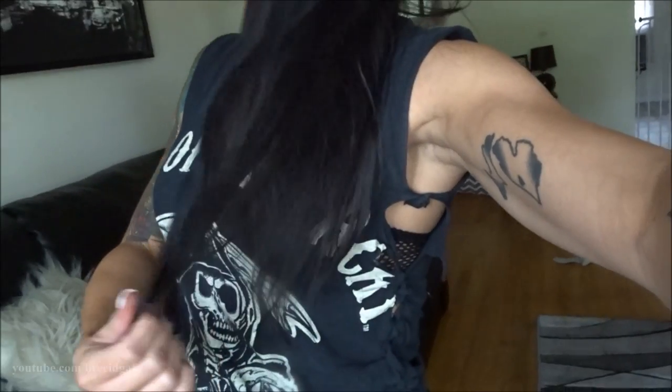My hair is getting super long again, which I'm really, really excited about, because a year ago I cut it into a long bob type style, and I decided to grow it back out again. It's getting there slowly but surely, so that makes me super happy.